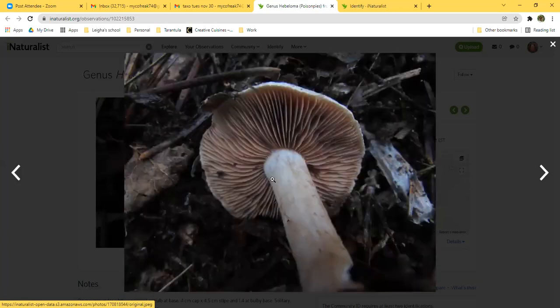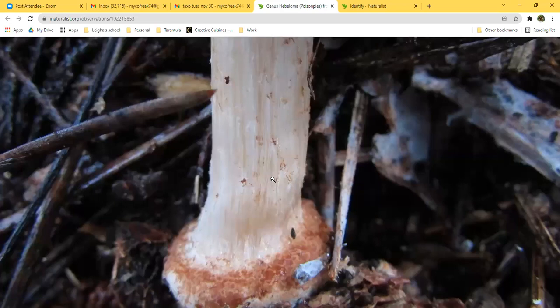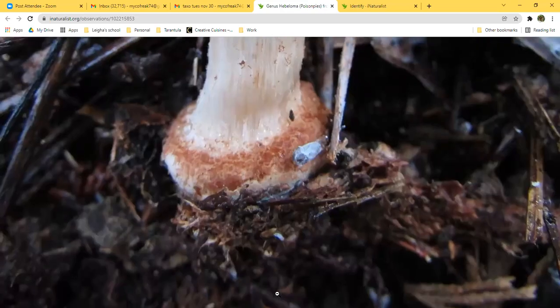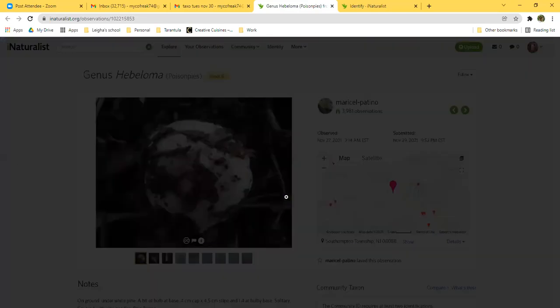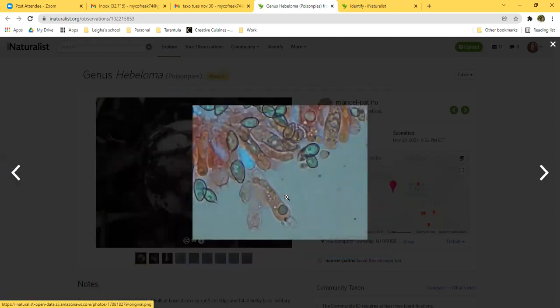Can you show, please? Very pale. Yes, it has an enlarged base. And when I did the micro, it revealed to be a Hebeloma. I was looking at some options. It could be Hebeloma undatum, which happens in New Jersey. I was looking in some book. And it has the calocystidia, in another photo.